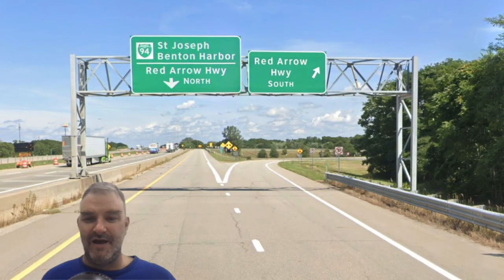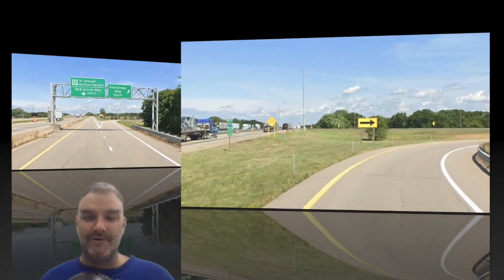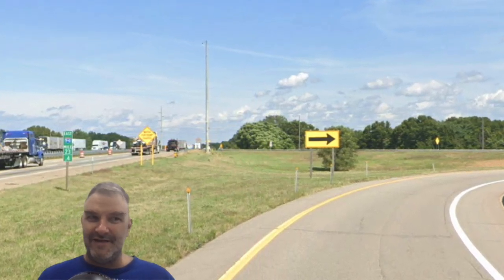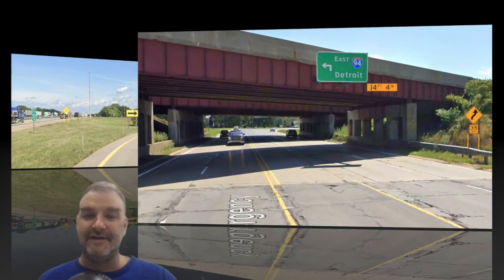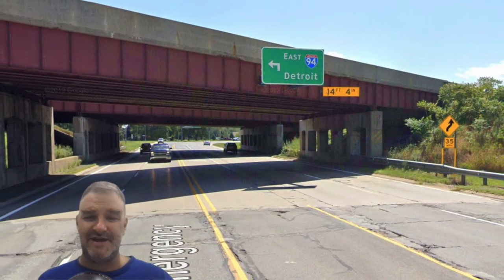And we see we have a distributor lane where we get the 94 St. Joseph Benton Harbor Red Arrow Highway. And when I was a kid, this arrow sign for this loop has been there forever, and this always knocked me out. For a long time, I thought that's just where I-94 ended, because you have that arrow and then you have to get off. At this interchange, it is East 94 Detroit, and the bridge is kind of in the Wilson Road style.